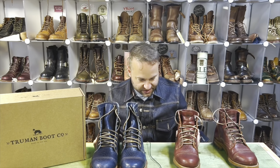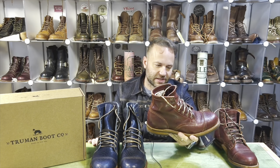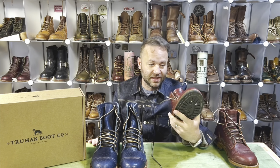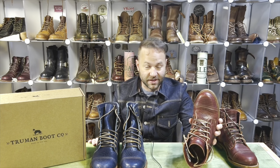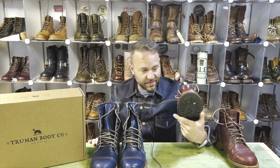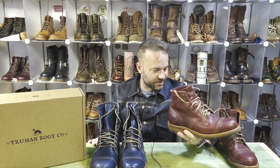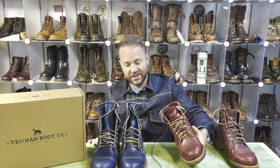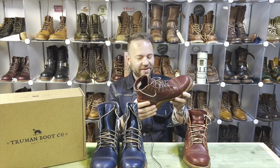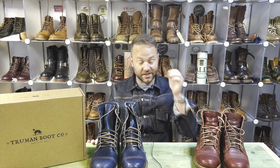So these are my Trumans in cinnamon horse rump, and as you can see, this is some of the gnarliest character I've ever seen in a boot, in a leather, in a horse rump. It's just absolutely bonkers. The honeycombing is out of control. I've been dedicatedly wearing these as much as I possibly can, and I'm just so impressed by these. Truly, this is one of the best leathers Truman has ever run, and that's saying something because I have collected Trumans in almost all their leathers. Rambler is for sure still at the top of my list. Waxed Flesh for sure still at the top of my list.